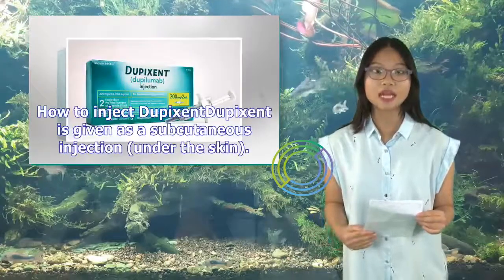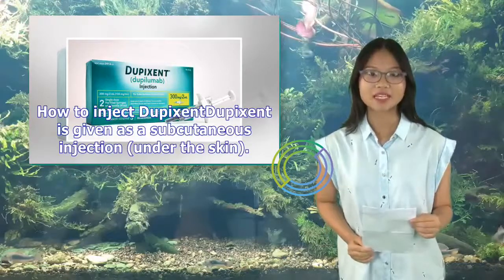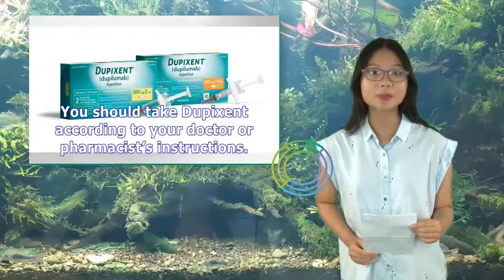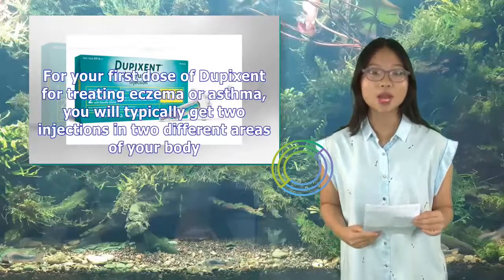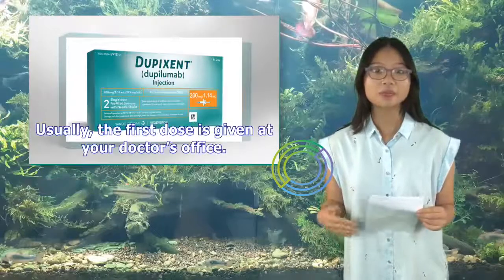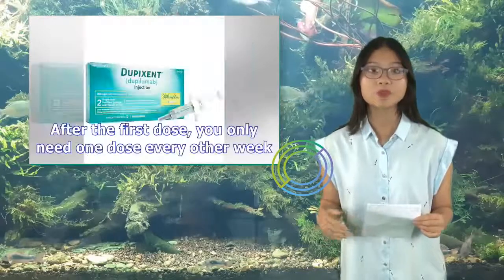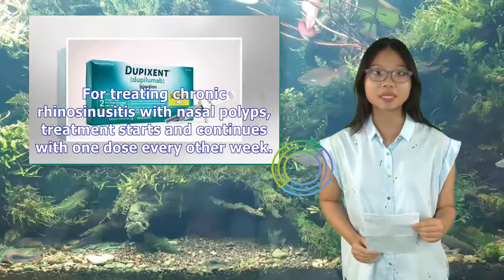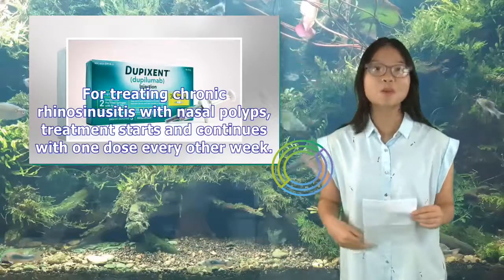How to inject Dupixent. Dupixent is given as a subcutaneous injection, under the skin. You should take Dupixent according to your doctor or pharmacist's instructions. For your first dose of Dupixent for treating eczema or asthma, you will typically get 2 injections in 2 different areas of your body. Usually, the first dose is given at your doctor's office. After the first dose, you only need 1 dose every other week. For treating chronic rhinosinusitis with nasal polyps, treatment starts and continues with 1 dose every other week.